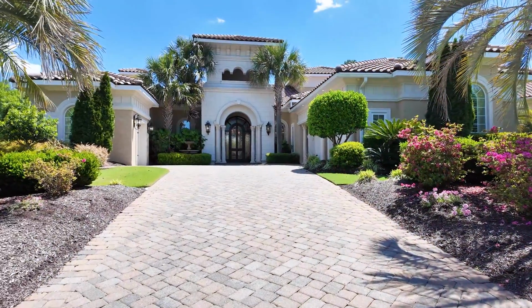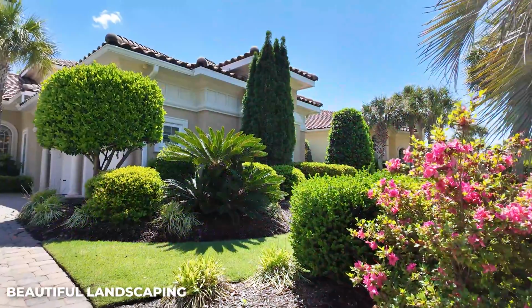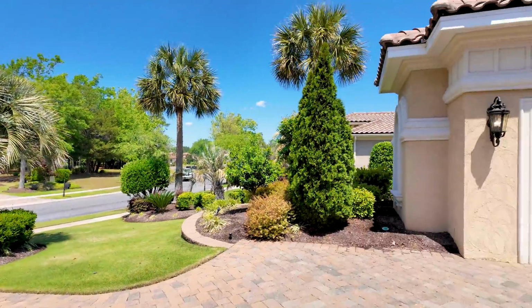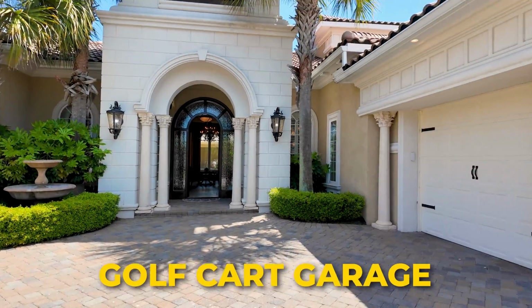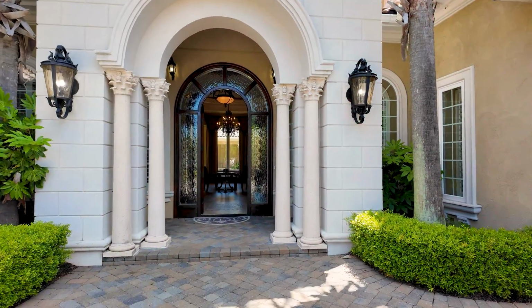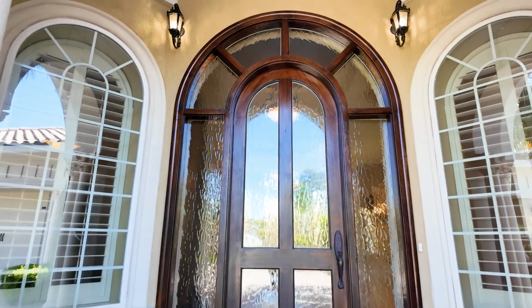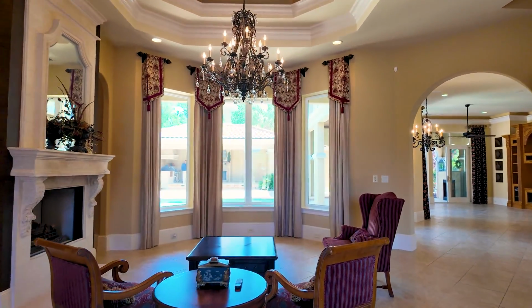So one of the first things that you're going to notice when you walk up to this home is the beautiful landscaping that is just in pristine condition. The entire neighborhood looks like this. You have the brick paver patio, little golf cart garage over there, and then a 2-car garage on this side. As soon as you walk up to the home, you're greeted with this beautiful 10, 12, 13-foot door. I don't even know how tall it is. And then as soon as you walk into the home, you can just feel the luxury.